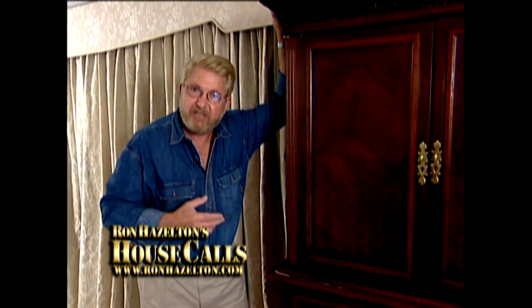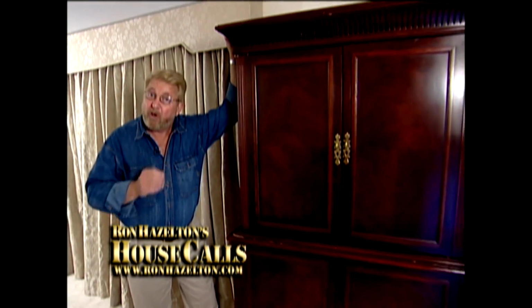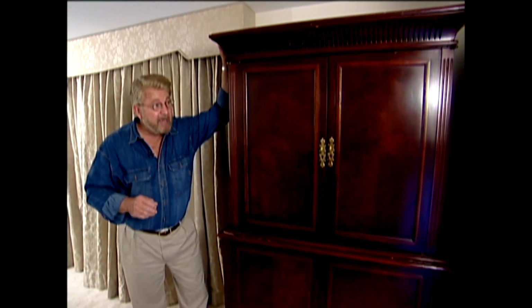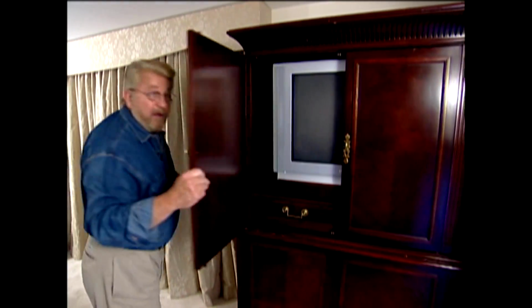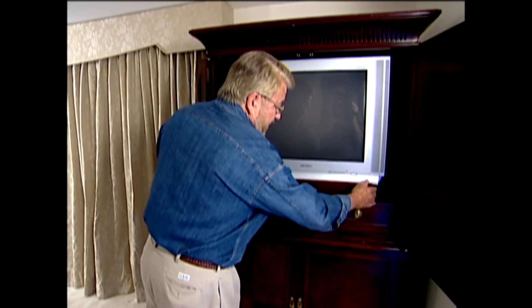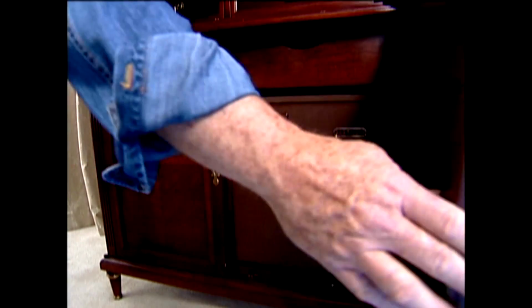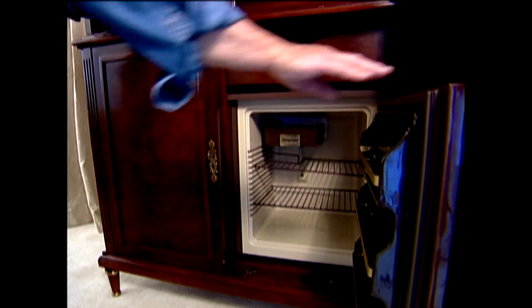This armoire is kind of special to me. It came out of the Intercontinental Hotel in New York City while they were having a liquidation sale. Now, I like the way that it looks, but it also has some really nice features. My wife and I do a lot of TV watching from bed, and this has got a great pull out and swivel at just the right height. And down here, a real hotel bonus feature, a built-in refrigerator.